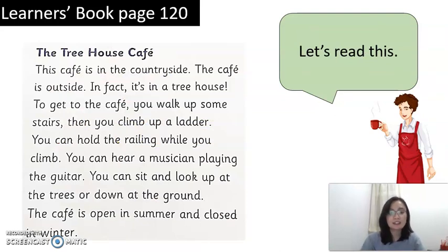Now let's read about the Treehouse Cafe. The Treehouse Cafe. This cafe is in the countryside. The cafe is outside. In fact, it's in a treehouse. To get to the cafe, you walk up some stairs, then you climb up a ladder. You can hold the railing while you climb. You can hear a musician playing the guitar. You can sit and look up at the trees or down at the ground. The cafe is open in summer and closed in winter.